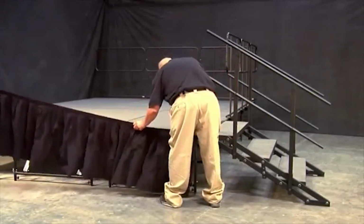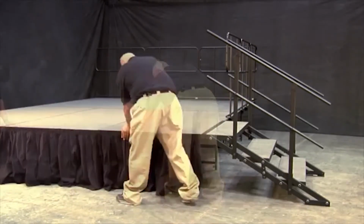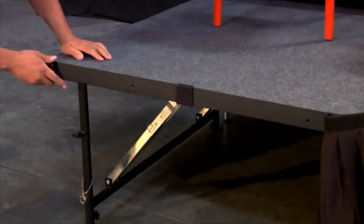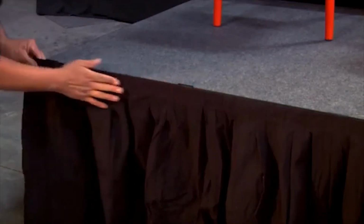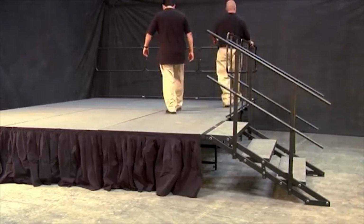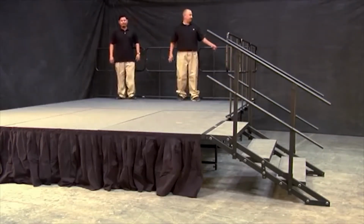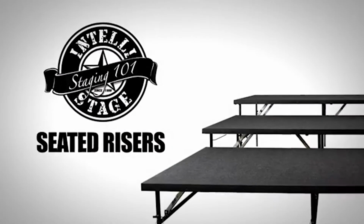Stage skirts add a finishing touch to your stage. Staging 101 stage skirts are available in a black fire-resistant finish and come in several heights. You can simply attach stage skirts to your stage by clipping on our special skirt clips to the edge of your stage and then fastening the skirting onto them. And there you have it, a durable, high-quality, sturdy, all-in-one portable modular staging system that sets up in minutes. It's as simple as that.